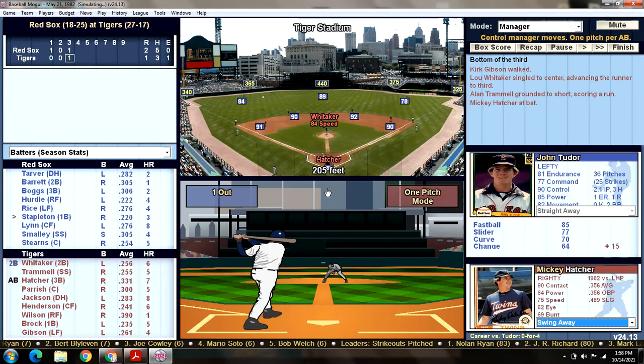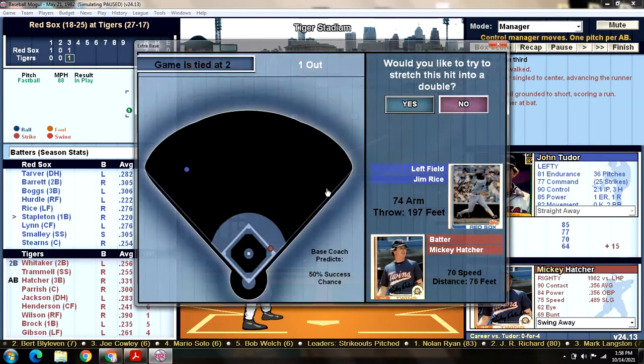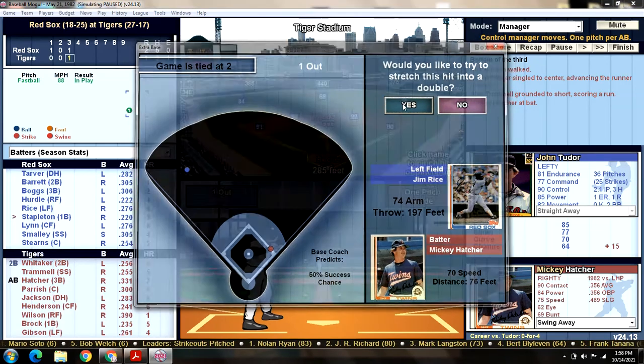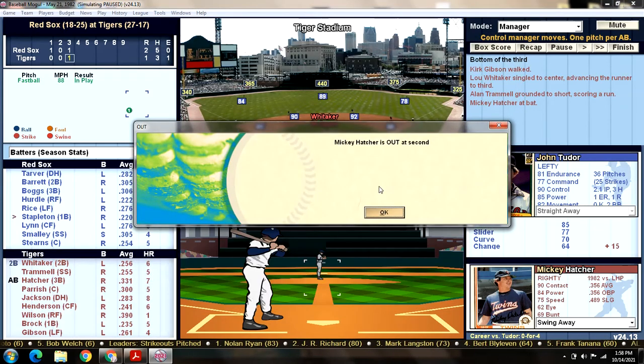Hatcher base hit into left field. Nicely done. Will Whitaker score? He does. It's all tied at 2. Do we go for a double? I think we have to. Let's put the pressure on him. Can Hatcher get to second base? No! Son of a bitch.